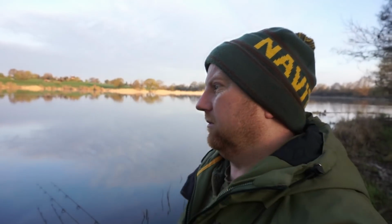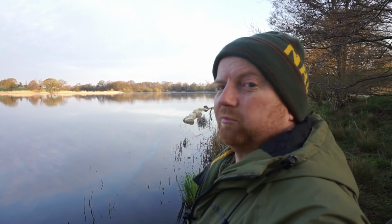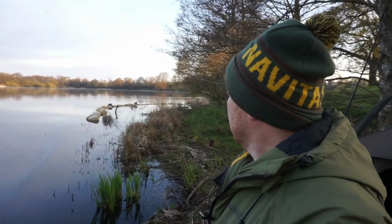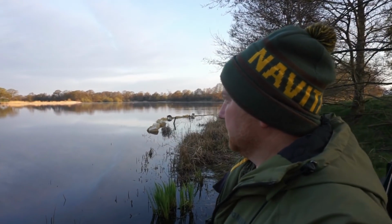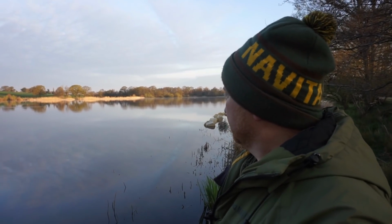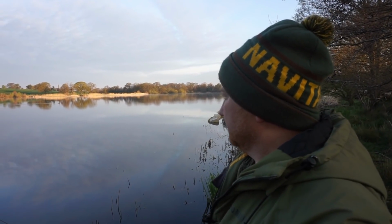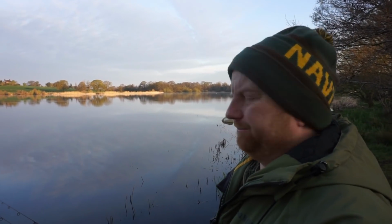Well, I did get lost, my sat-nav sent me on a right merry old dance. But look at this, it's a nice lake. It's about an hour and a half from my house. It's not that far away, really, when you think about it. An hour and a half, something like that. Church bells. It's great, isn't it? That'd be 7 o'clock then.